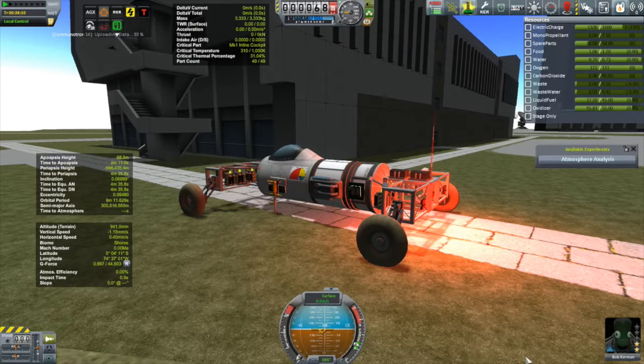But of course, this being Kerbal Space Program, we're not concerned about climate change. In fact, as far as I know, this is the only place where anybody lives anyway, so there aren't that many Kerbals to even contribute to rising CO2 levels.